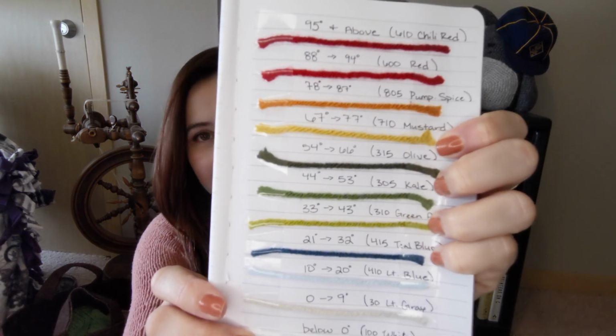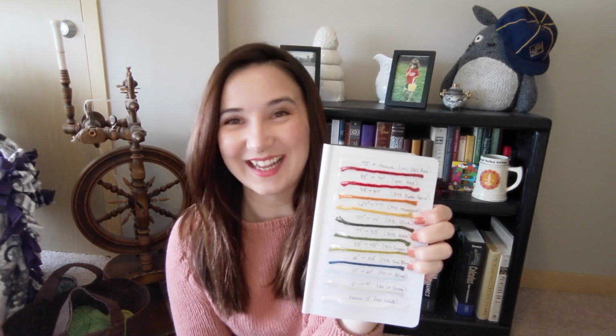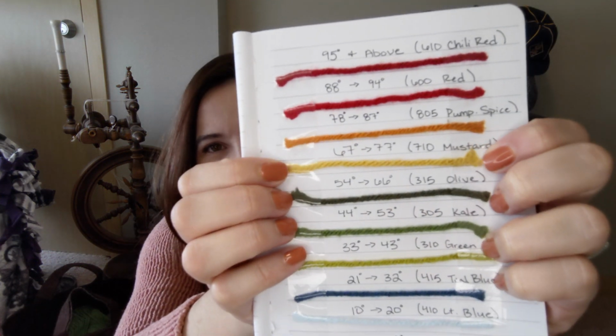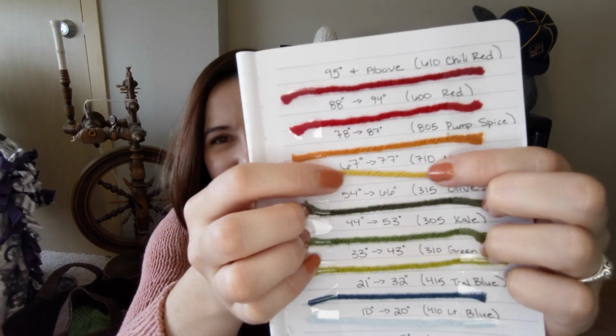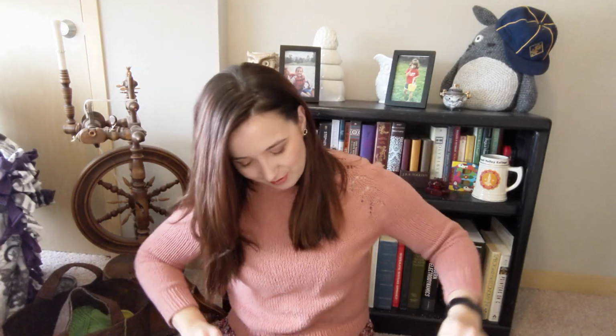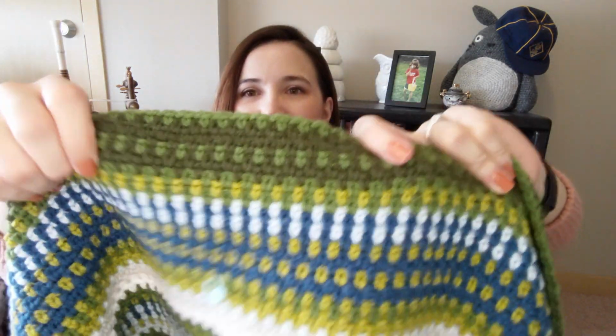So here's my color chart. And I am so excited, y'all, because I'm finally getting into some darker colors. I am patiently waiting to use this orange. I love a good orange, and yellow. It's this beautiful mustardy color. I want to use this one so bad, but I'm patiently waiting for it to be 67 degrees. One of these days, y'all. But my progress so far is going really well.